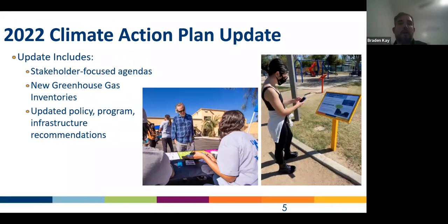So when we thought about how to do this next update, we wanted to make sure we include more community voices, to the point that Barbie made earlier. So this update includes stakeholder-focused agendas, it includes the new greenhouse gas inventories, and it includes updated policy, program, and infrastructure recommendations. Next slide.